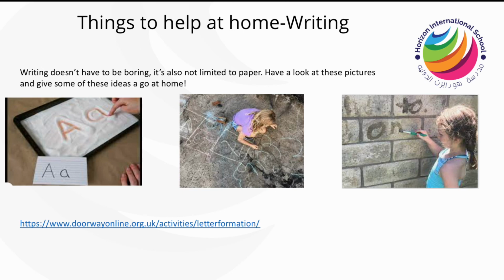Things to help at home. Writing. Writing doesn't have to be boring. It's also not limited to paper. Have a look at these pictures and give some of these ideas a go at home. You could give your child a tray filled with salt or glitter or sand and ask them to write some letters in there using their finger or a paintbrush. You could give your child some chunky chalk and have them writing on the tarmac outside in the garden or on the street. And then just give them a bucket of water to wash it away after you have finished.